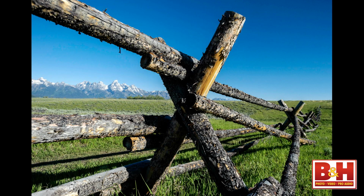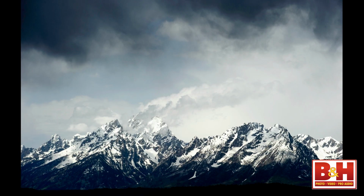The buck and rail fences. They're all over Grand Teton. I was trying to find some photos to capture the essence of the environment there. This was right after a storm was blowing out, so it was clearing up around the mountains, but the clouds were still over the valley.